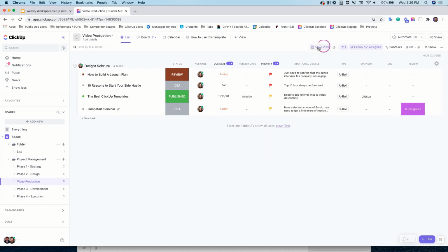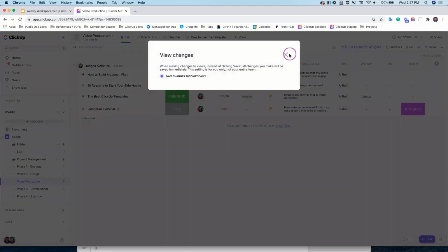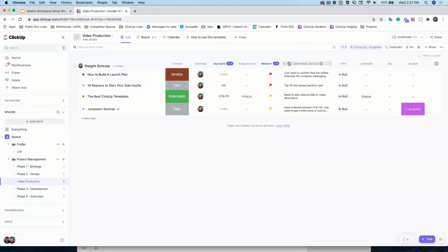This is also something that you should make sure you're doing, is saving your views, right? It's a common thing for people to build the perfect view and then forget to save it, and when they come back, it's back to normal. So make sure that you save. I like to turn on that auto save feature so that it's saving along the way.